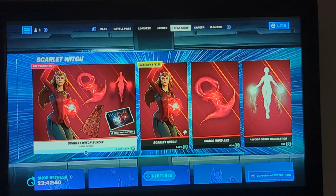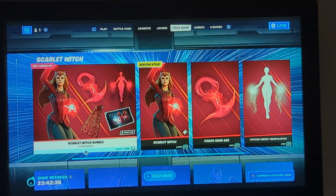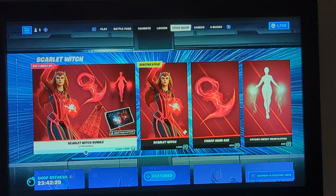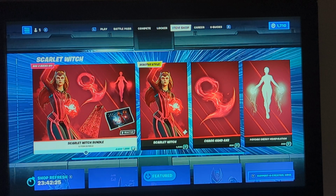Also, the PVZ levels, as I said at the beginning, I think, I'm not sure. The PVZ levels will possibly be coming soon, I'm not sure. I will try and do them right after this item shop when my phone has cooled down.